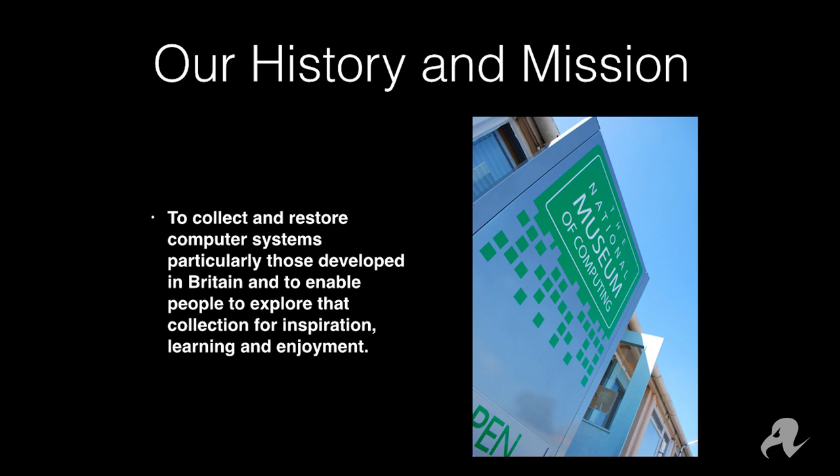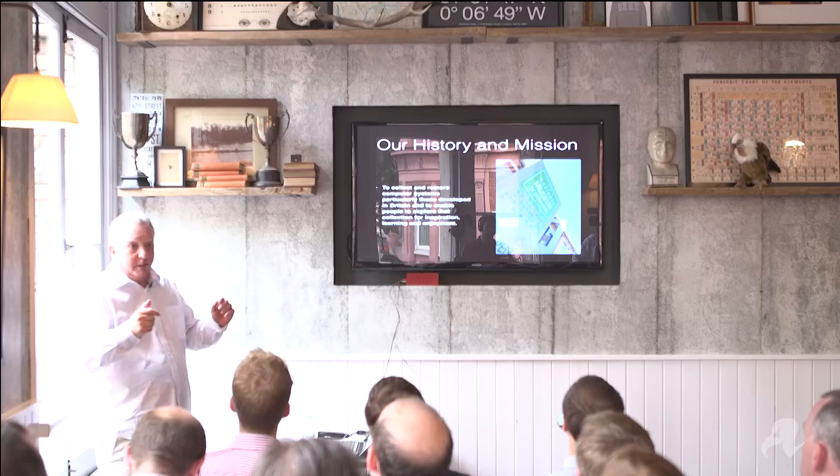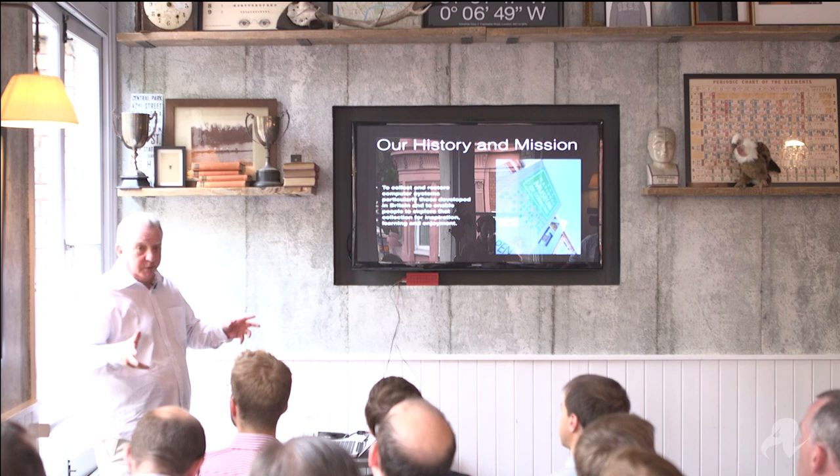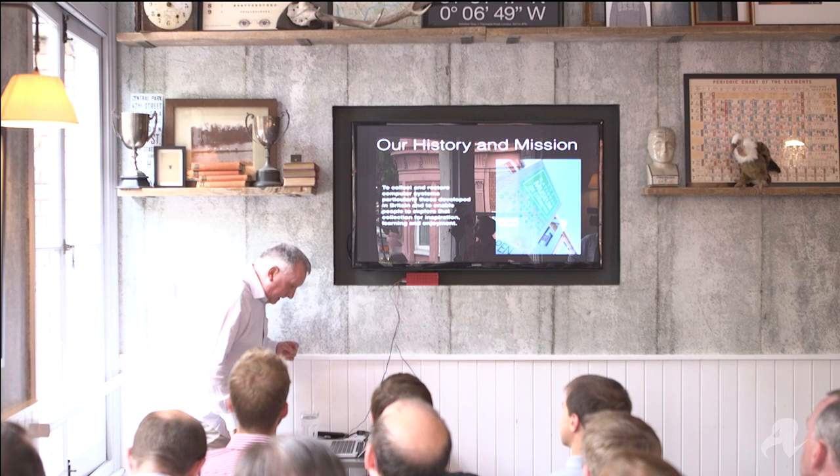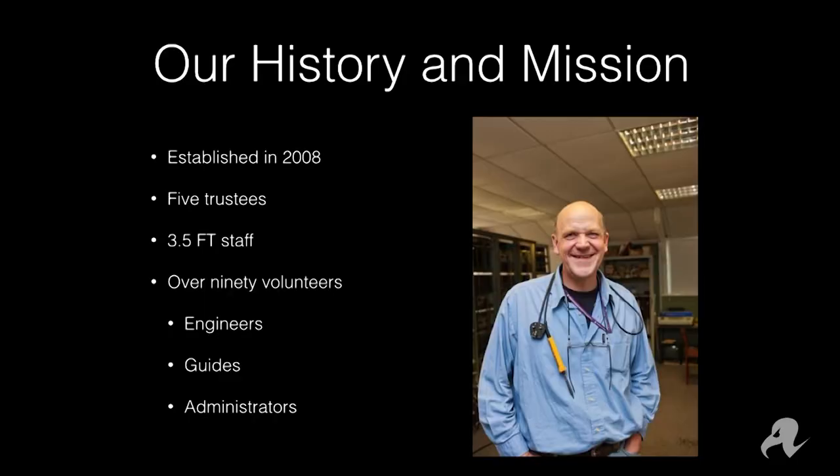Initially we thought, okay, we had a reasonably good collection anyhow, what are we going to do with that collection? Certain elements of those, inspiration, learning and enjoyment, have become much, much bigger than we ever possibly imagined. We were an amateur small collection on the edges of Bletchley Park for many, many years, but we were established properly as a charity and a national museum in 2008.